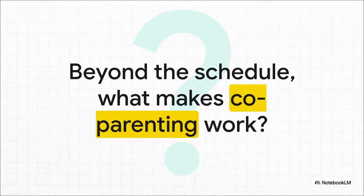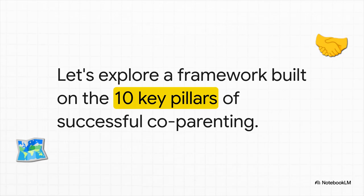Look, we all get that logistics are a massive part of this, right? Who has the kids? What day is it? Who's picking them up? But that's just the surface stuff. The real question, the one we're going to dig into, is what's happening underneath all that scheduling? What are the core things that make a co-parenting relationship actually work for the kids? To get to the heart of that, we're not just going to guess. We're going to use a framework designed by experts to be our guide.